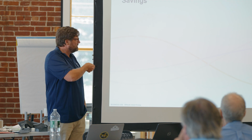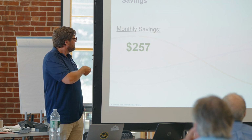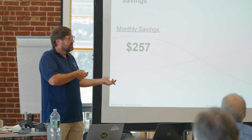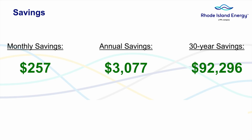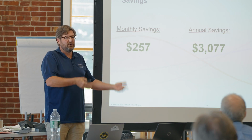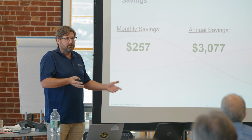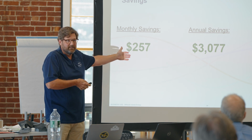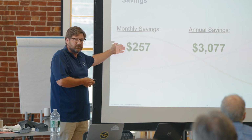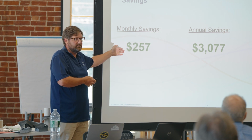So in terms of dollars and cents, here's your monthly savings on this house compared to code. Here's annual savings, and here you are in your 30-year mortgage, you saved $100,000 by building this way. So when you talk about how much does it cost, well, who cares, right? I mean, yeah, we care how much it costs up front, but look at these numbers, right? It comes back to you.